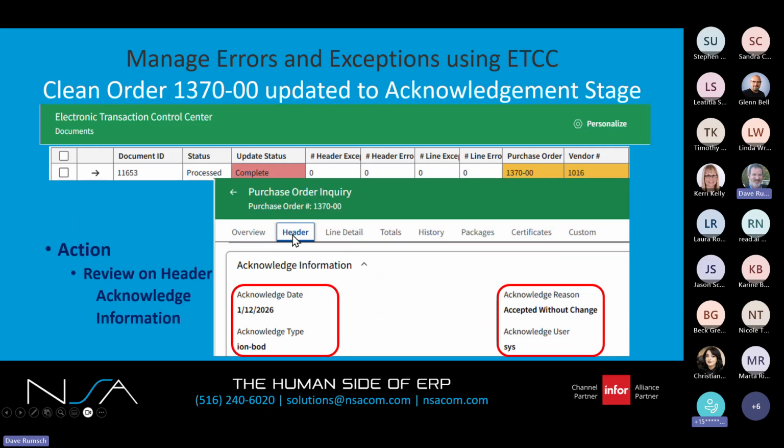If you look down at the header level, you can see that in fact it was acknowledged at that date. It was accepted without change. Now that means we didn't change the due date, we didn't change a price, we didn't change a product. They just came in, it processed properly with no differences, and it was processed through the ION business object document. But now I'm inquiring in the purchase order and verifying on the header.